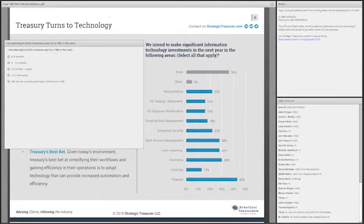So you can still see payments. 30% of firms plan to spend significantly. And cash reporting, which sometimes is viewed as part of a TMS or viewed as visibility, fits there. And you can see bank account management is also significantly elevated. So when you look at these, there are significant plans to spend on technology. There's a demand for it. But where does it come from?